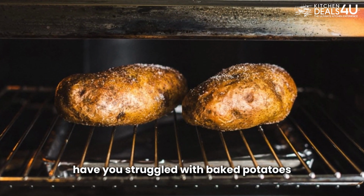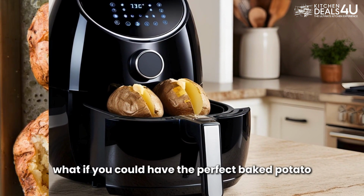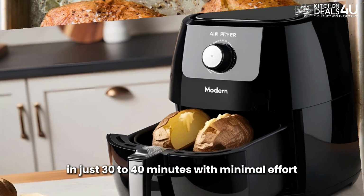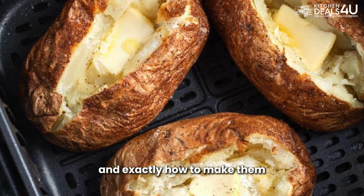Have you struggled with baked potatoes that take forever in the oven or come out disappointing from the microwave? You're not alone. But what if you could have the perfect baked potato in just 30 to 40 minutes with minimal effort? Let's break down why the air fryer might just be the best thing that ever happened to baked potatoes and exactly how to make them.